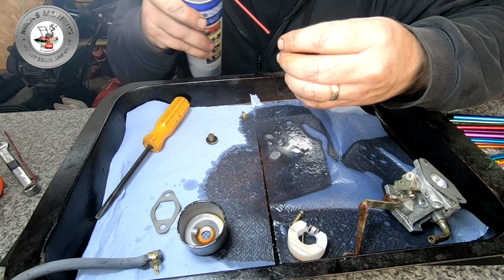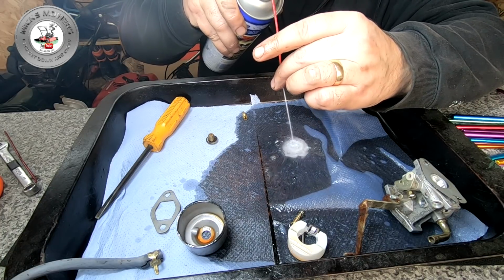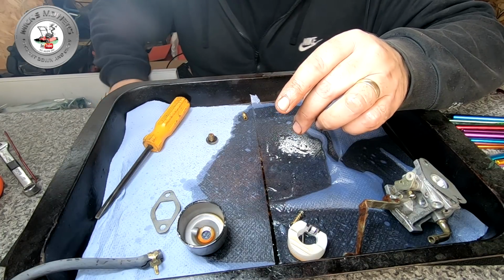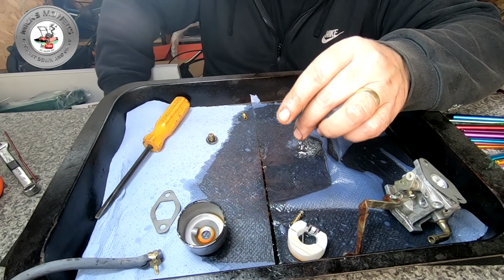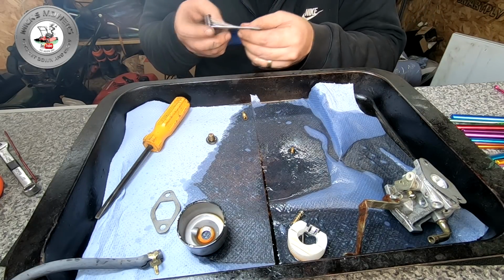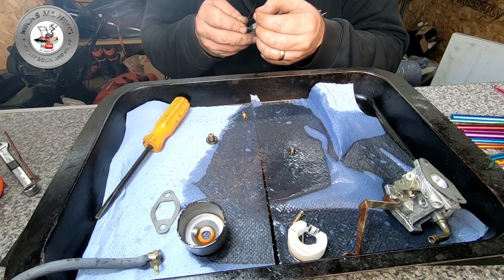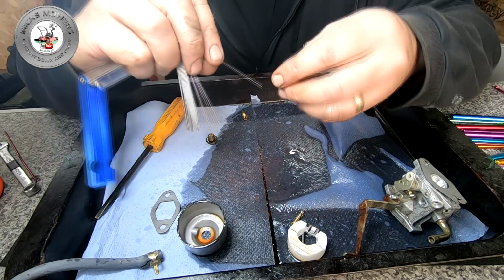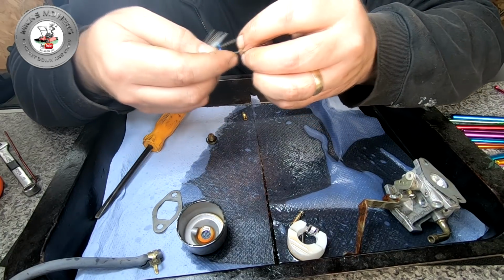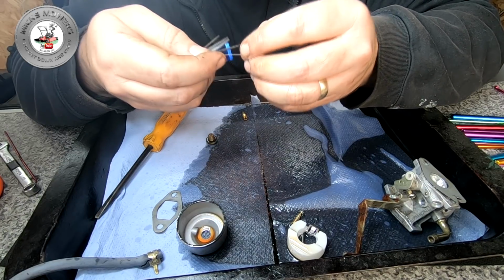Got another little jet just here. These are the ones that tend to plug. That's running okay. But I'm going to get my filing kit, which I always have to hand. And I'm just going to file that out ever so slightly. Just going to remove some soft material. Go for a slightly bigger one. Out with two. That goes in there lovely. And just literally a bit of sideways pressure. Not too much. Just open that hole up back to where it was.